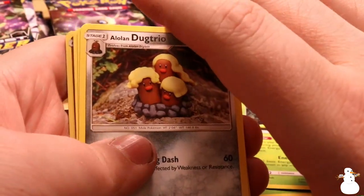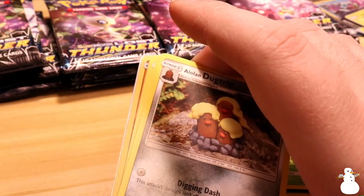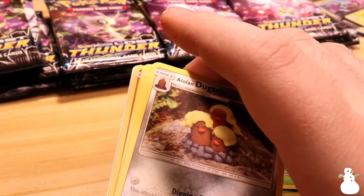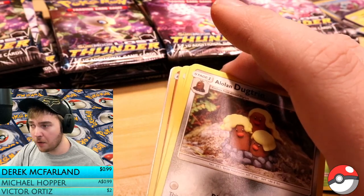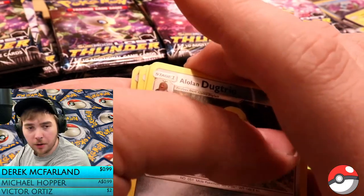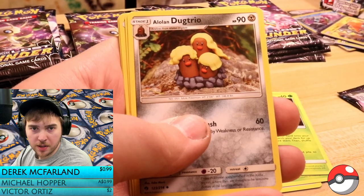All right, anyway. Oh, guys, we got something. Please, please, please. Oh, my God, we got something. I see it. I was just saying, we haven't had any full arts or any rainbow cards, and we have something in this pack. I don't know if it's a full art or a rainbow. Please be the Lugia or the Professor Elm's card. Come on. Come on. Alolan Dugtrio. Make sure we're focused in here for this.